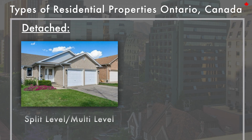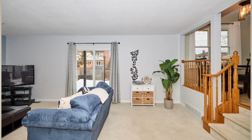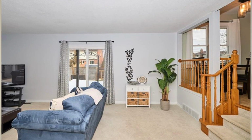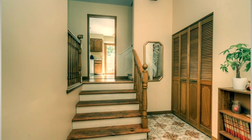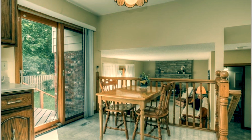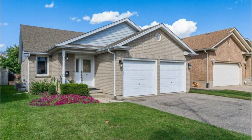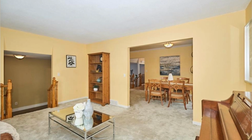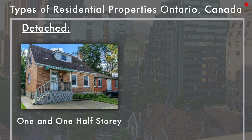Split level combines a bunch of features between the bungalow and raised bungalow and a 2-story home. You'll notice this as soon as you walk in for a showing though, or if your friends have one or your family have one. Sometimes there's as many as 4 or 5 levels, and there is an ease of movement with smaller staircases between each level. These types of homes can be popular among growing or bigger families as it provides a large livable area on a smaller lot. Next, as we start to build up, is the 1.5 story.